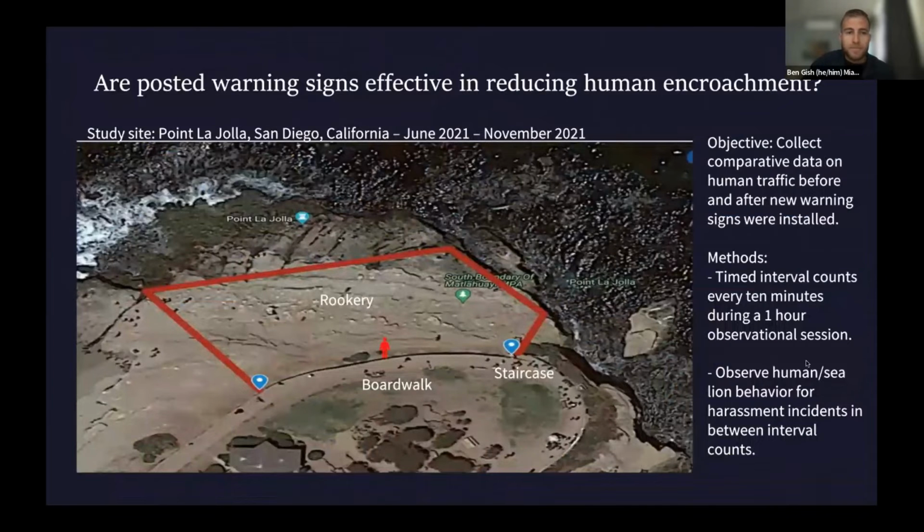There we go. All right, so from June of 2021 to November of 2021, I conducted a study looking at the efficacy of posted warning signs. I received a lot of help from the Seal Society of San Diego, and honestly, a big shout-out to them. I really wouldn't have been able to do this without their help.